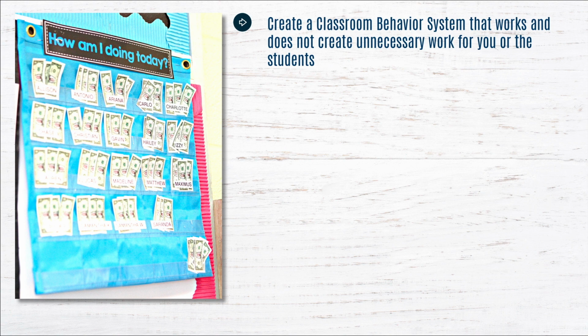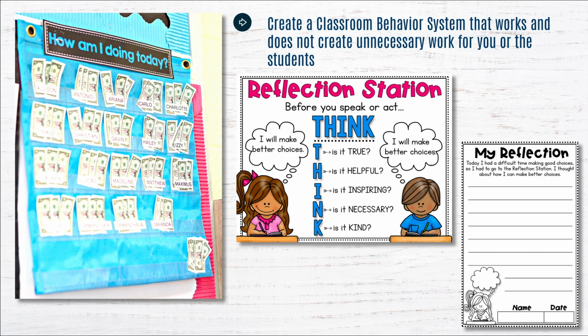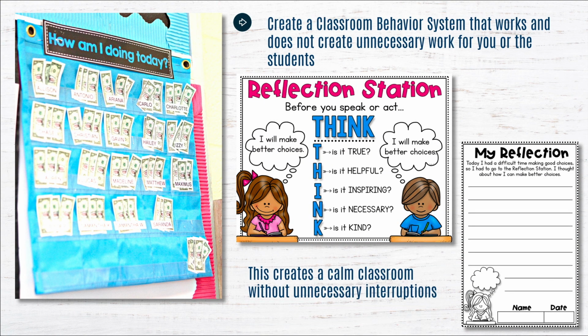What they do is they have to make good choices, work well during literacy stations, and of course during guided math stations. They need to share. They need to be caring. They need to be kind. These are all things that they keep their $3 for. Just so you know, this creates a calm classroom without any unnecessary interruptions.